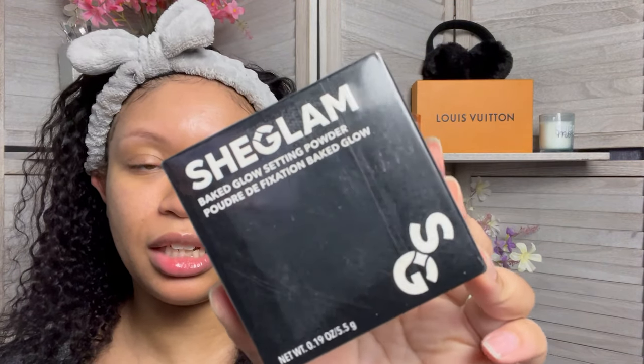The next item is the Baked Glow Setting Powder. And this is what the box is looking like. I got it in the color Cappuccino. I love how it has this matte and then you have the raised part that is nice and shiny, nice and shiny.